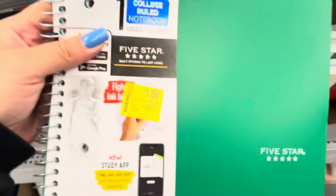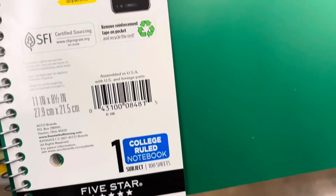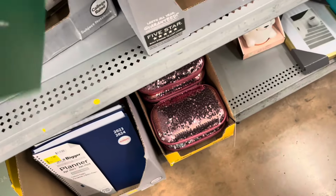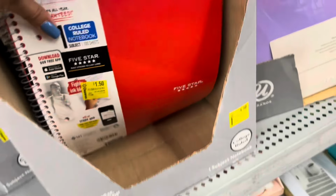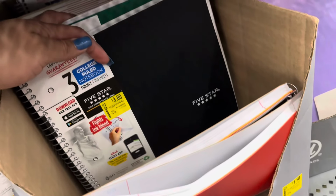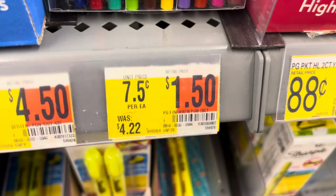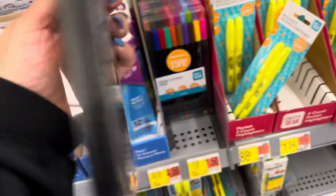I did see these on clearance for $1.50. The brand is Five Star. They have it in different colors. They have red and they also have it in black. I found some more school supplies on clearance. They have this one for $1.50. It was $4.22.